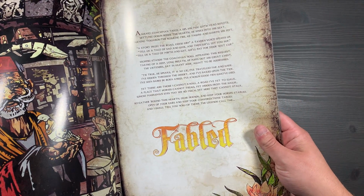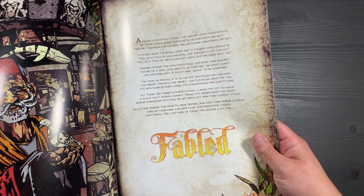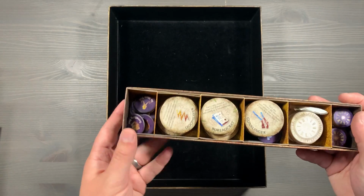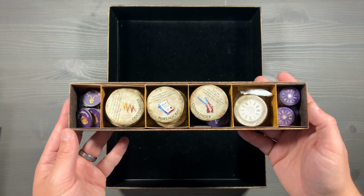And the last character tokens we have are the Fabled. Now, these Fabled are going to be used by the storyteller as additional roles and rules that everybody needs to be aware of. So that being said, they're all going to be stored onto this left side here, and then all of the reminder tokens to the left of them. So that's everything inside of that Travelers and Fabled.